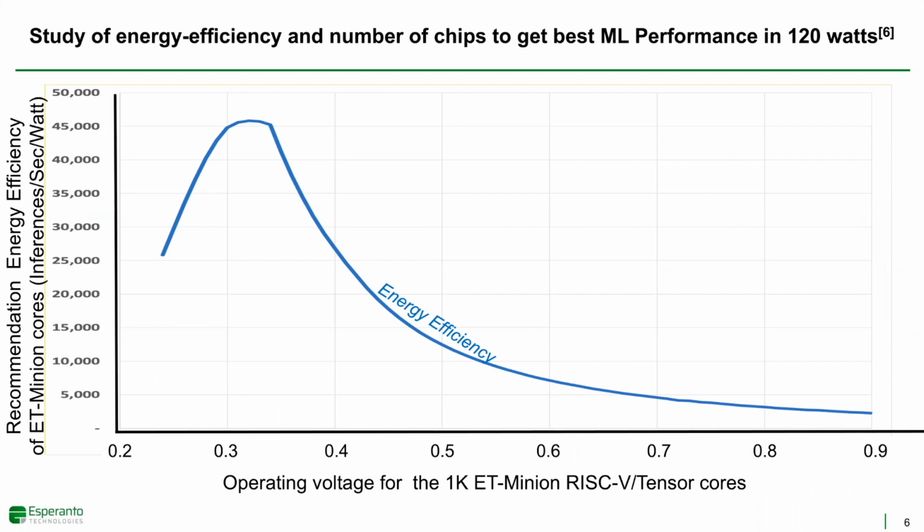Here's a graph of the energy efficiency of 1,000 ET minion cores running our internal recommendation benchmark at different operating voltages. In this experiment, we modeled the cores as being resynthesized for each particular voltage point, as a core optimized for high voltage and high frequency will have more capacitance from bigger buffers to overcome wire delay than a core optimized for lower operating voltages.